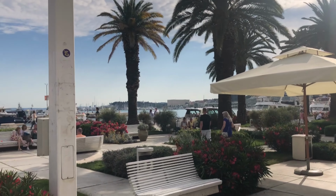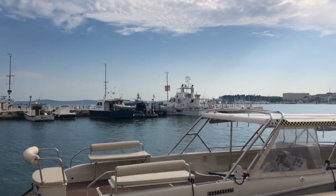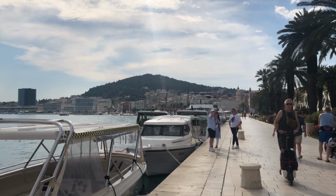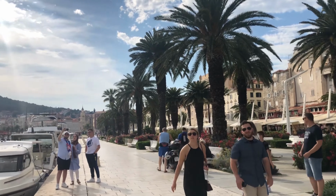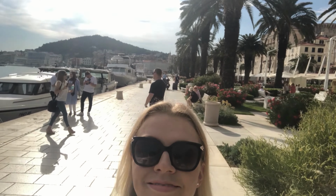This is the main promenade of Split. It was so beautiful. I thought the palm trees and the flowers were stunning. And it was actually a night when Croatia was playing in Euro 2020. So there was a nice buzz and people were out to watch the game.